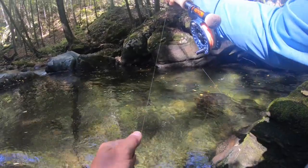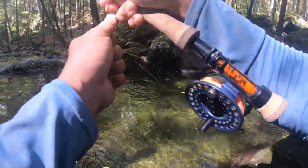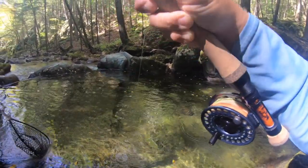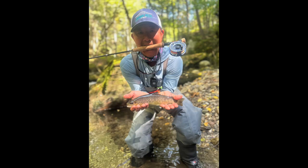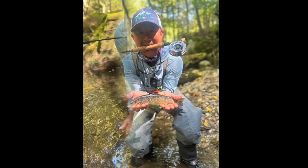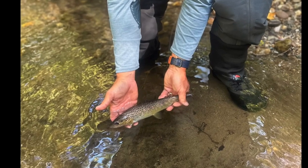Okay. I got it. Hold on. It's a bit more decent fish. The fish that I'm catching are all wild brown trout. Their coloration is so beautiful, as you can see by the pictures.